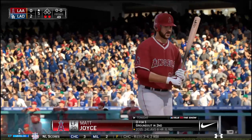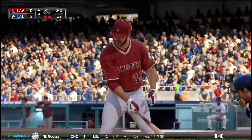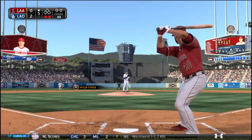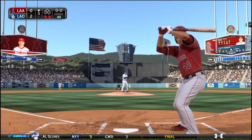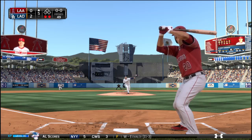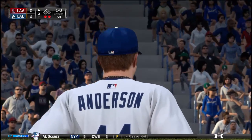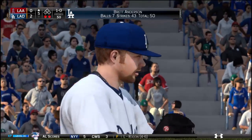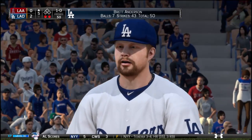Matt Joyce will stand in. He grounded out his first time. Now here's the first pitch. A bit high there. A ball and no strikes. Well on his way to another good inning right here, and you see the pitch count. It's not even close to being a factor just yet.